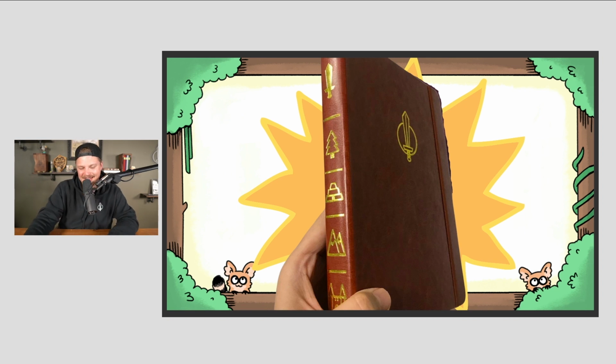So you kind of get a little taste of what goes on in the adventure just from the foiling on the spine. This is going to look gorgeous on someone's bookshelf. Once you are done finishing the journal, you put it away for good. It's going to be a nice reminder of the journey that you went on.